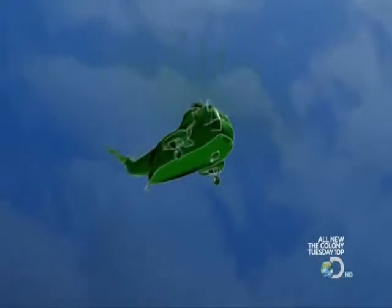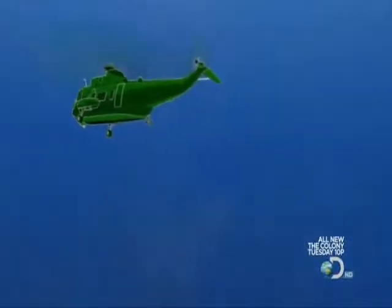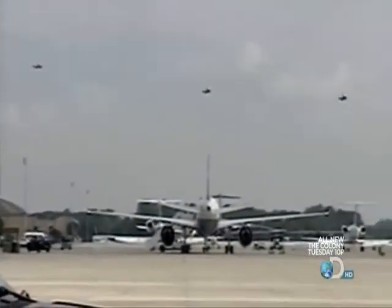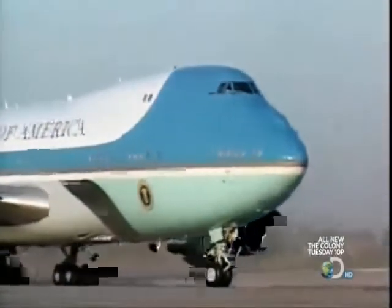other targets. There are 30,000 parts in a Black Hawk helicopter, and over 200 are what is called flight critical. It takes just one failure to bring the copter down, or just one projectile. To protect against this possibility, Marine One always flies in groups of up to 5 identical helicopters. Sort of the 3 cups, you know, moves the 3 cups around. It's the same concept: you want to try to disguise whatever helicopter he may be in, and that's been effective.